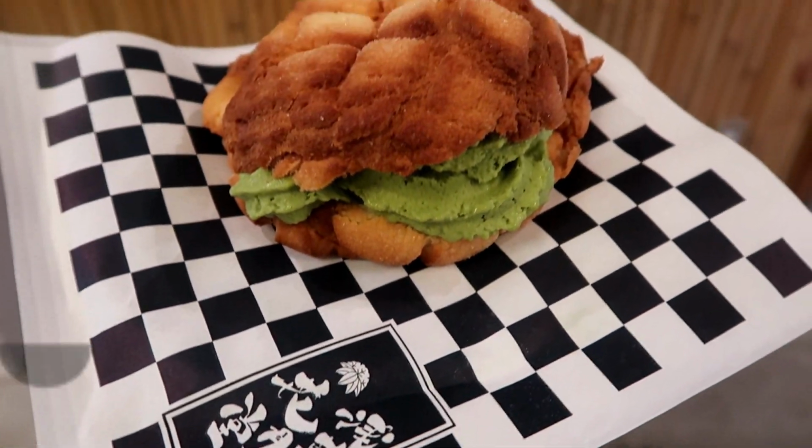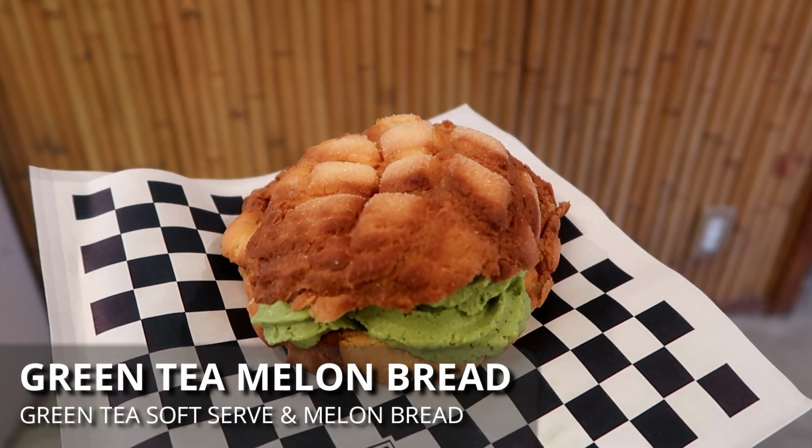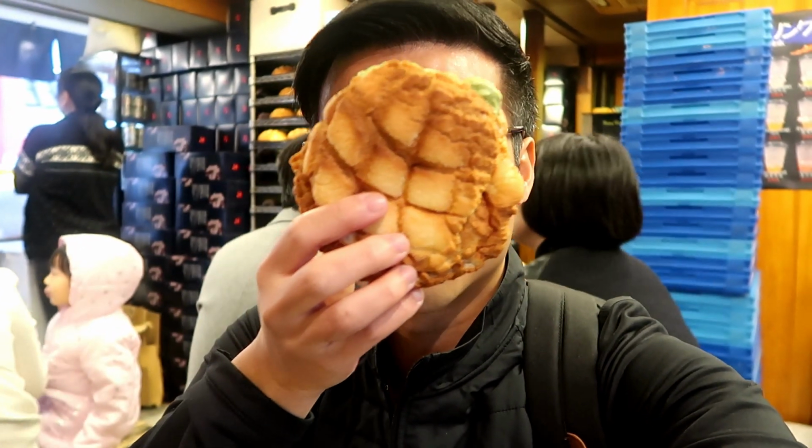Oh, here's our melon bread, green tea ice cream from Kagetsudo. This thing is pretty huge. Alright, we're gonna take a bite into this huge melon bread. It's like as big as my face. Pretty freaking huge. Bread's really good. Super flaky on the outside, soft on the inside. You can taste a slight hint of melon. Plus the green tea ice cream goes really well with it.